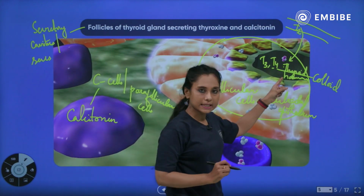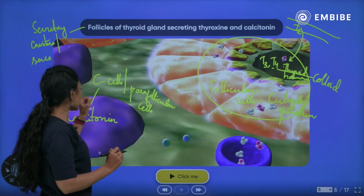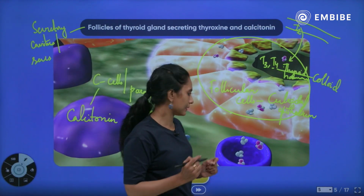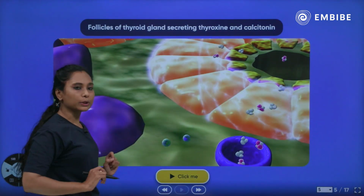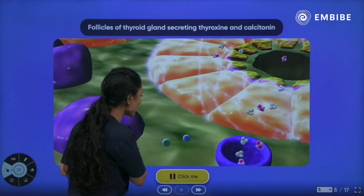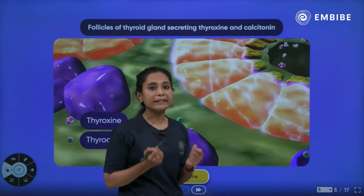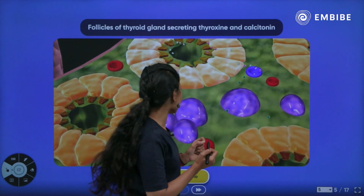These cells make T3, T4 thyroid hormones, and parafollicular cells or C cells make calcitonin. And these hormones are released into the blood. What do they do? When these hormones are released into the blood, what is the function of these hormones? They regulate, as I said earlier, metabolism. Their major function is regulation of metabolism.